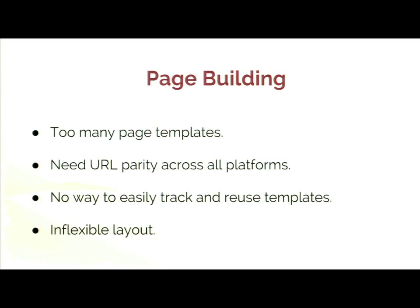And then our current environment, it's an inflexible layout. What happens when you try to drag a module and you need to configure it, the configurability of it is really painful. And you have little to no control over setting parameters, controlling how that module is going to behave on the page. So we wanted to have a mechanism that we could easily configure a module.